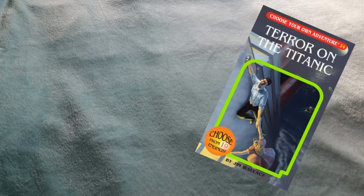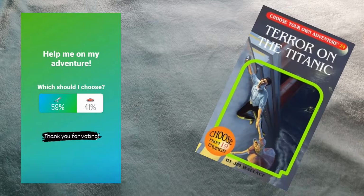Okay, we are back with the results of the poll. I will pop up a picture here so that you can see. But the winner of the poll was go to meet Jessica with the binoculars. So the instructions say to go to page 12.